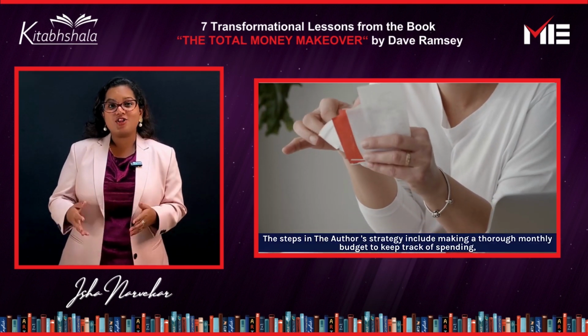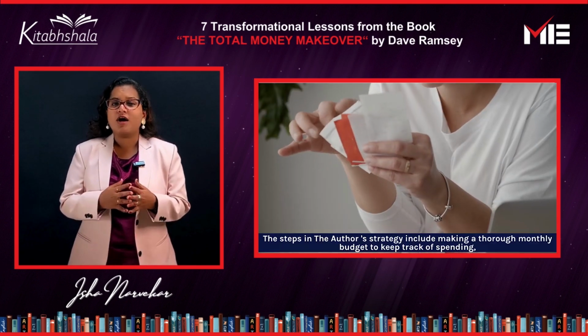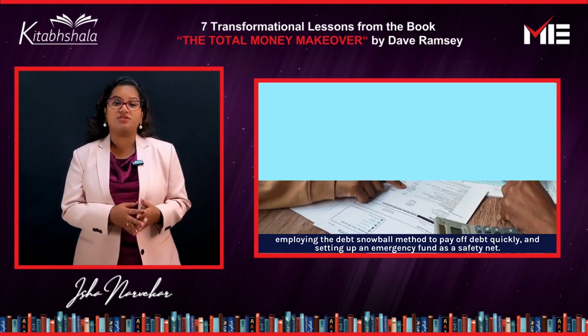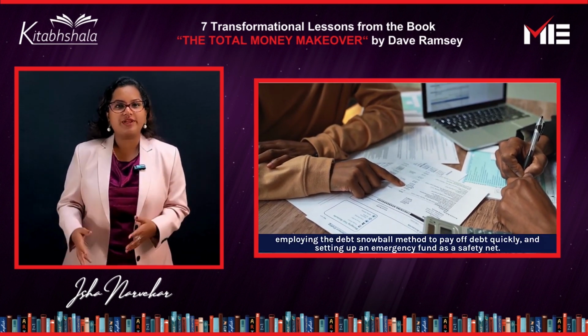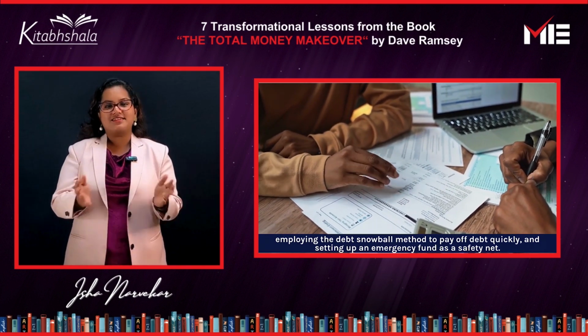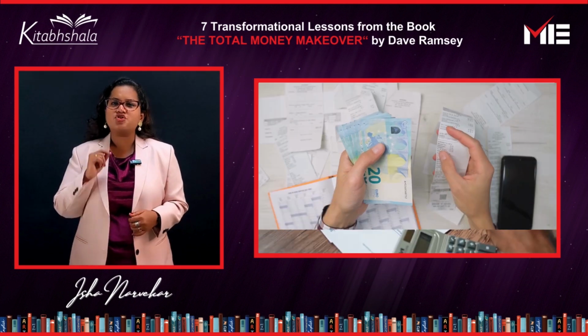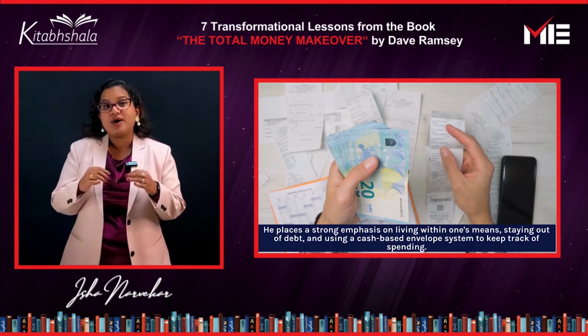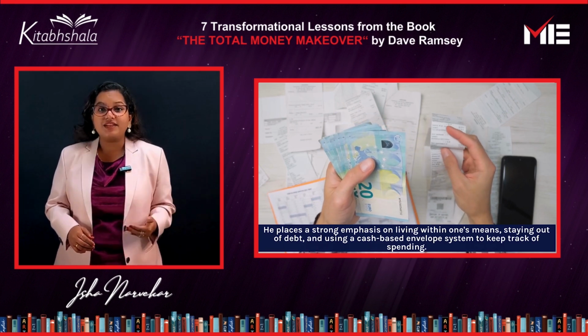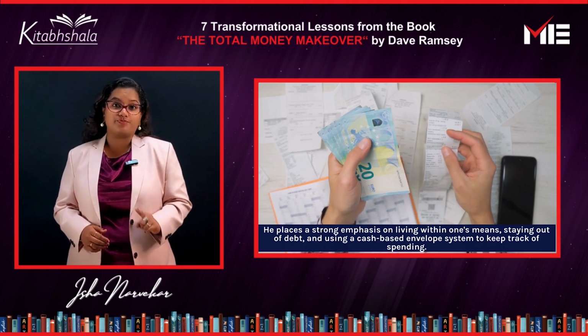The steps in the author's strategy include making a thorough monthly budget to keep track of spendings, employing the debt snowball method to pay off debts quickly, and setting up an emergency fund as a safety net. He places a strong emphasis on living within one's means, staying out of debt, and using a cash-based envelope system to keep track of spendings.